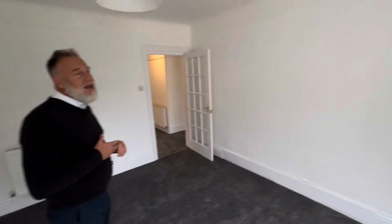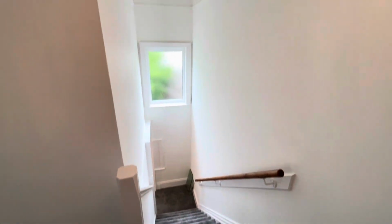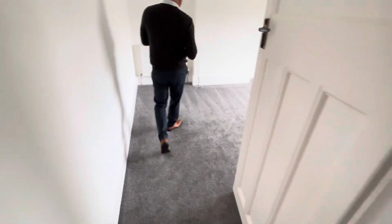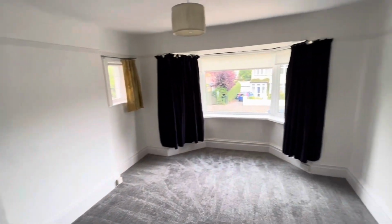Now from the entrance hall, we have the stairs to the first floor. So guys, coming up onto the landing area. So that's looking down the stairs. And we're gonna start off to the left-hand side with one of the double bedrooms. So as you'll notice as you go around, really good sized rooms.